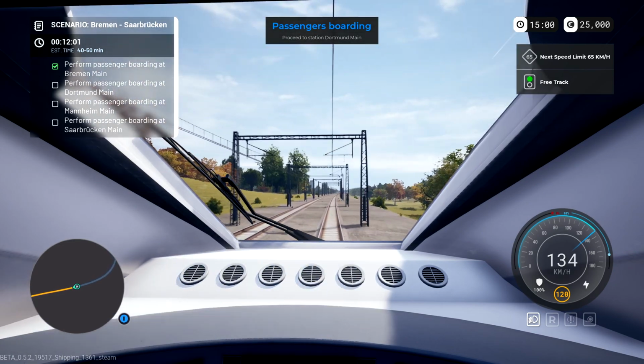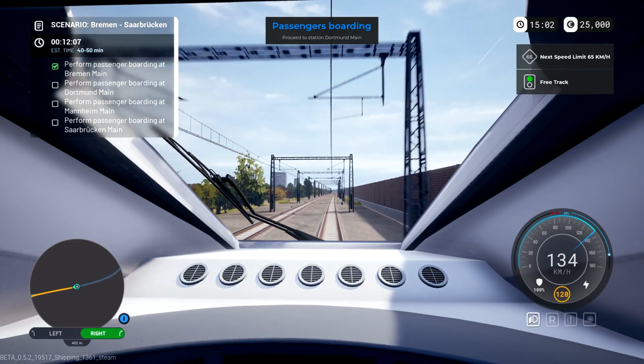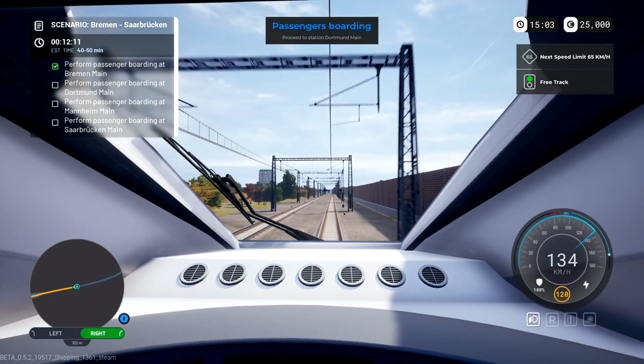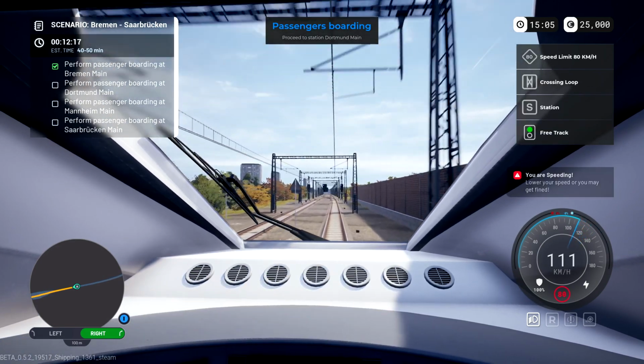Now, I'm assuming that we are still... I didn't get any message saying that we were too far away from Dortmund. So we should still have the ability just to go straight in.